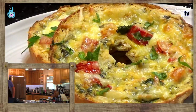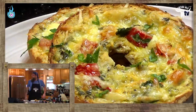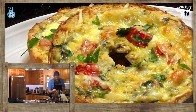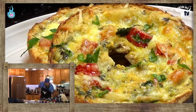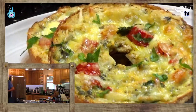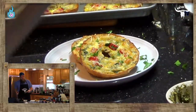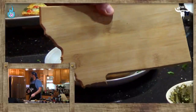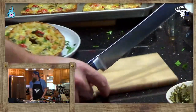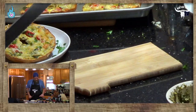Look at that. Should we cut into one? Yay! Let's see. That looks yummy. I love to taste this. Let's cut into one and show you the interior here. Montana Mac's going to go ahead here and grab, courtesy of Montana. Oh, look at that. Even my cutting boards are themed. So we're going to grab our nice little Montana cutting board here. Let's go ahead and take that over.